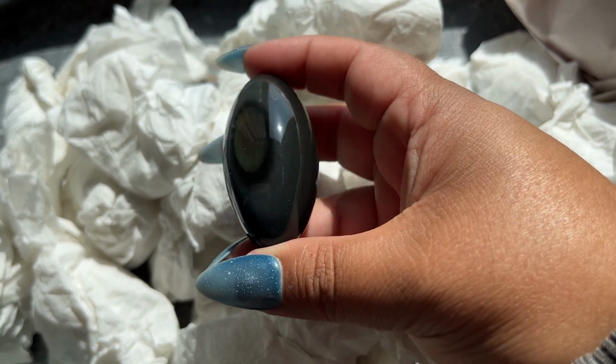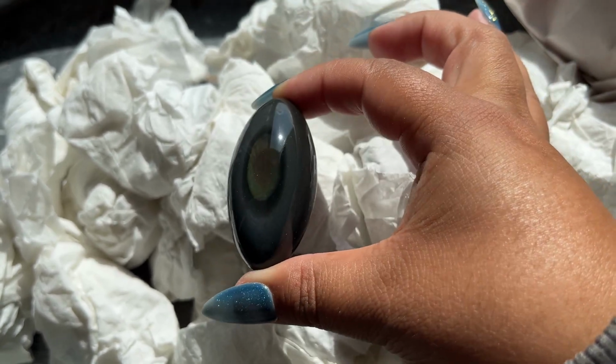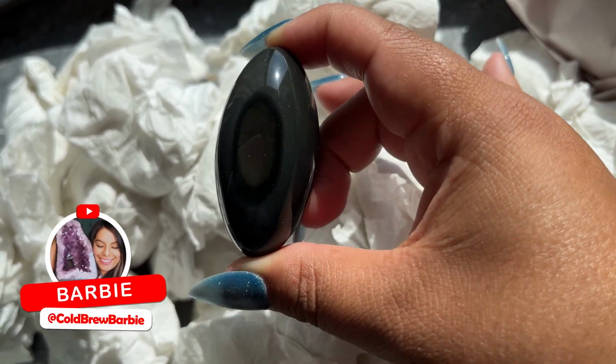And I'm glad we have a sunny day so you can see them, though these would be even better in direct sunlight. But Mexico has the best rainbow obsidian, and if you get it from the suppliers from Mexico, they also have the best quality.